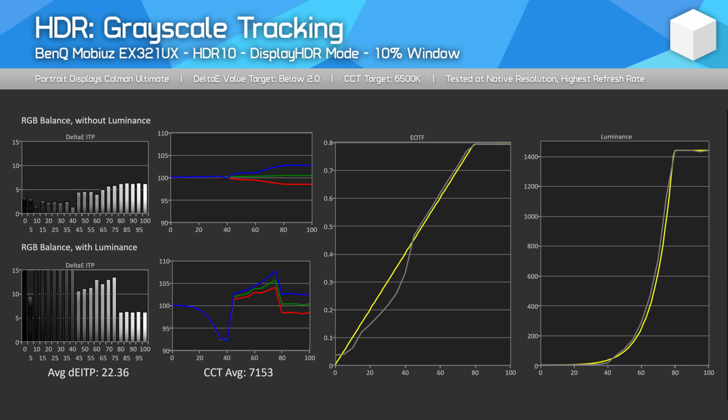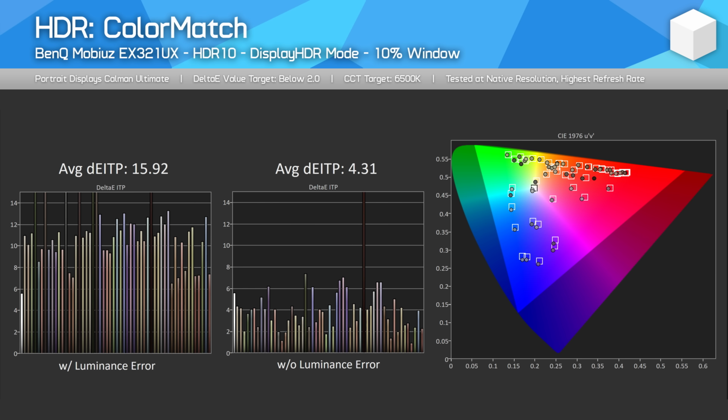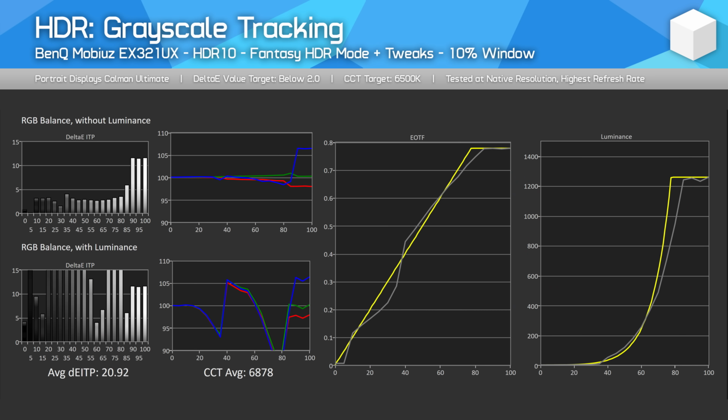There's a dip in the mid to lower part of the curve indicating that common midtones are too dark. There's also a surprisingly high black floor in this mode for a mini LED monitor, as well as some weird jumps in the EOTF curve. Thankfully, color accuracy is strong with a huge color gamut to work with. All of the other modes are much less accurate and some of them are terrible.